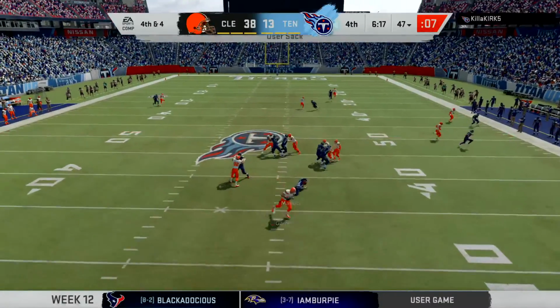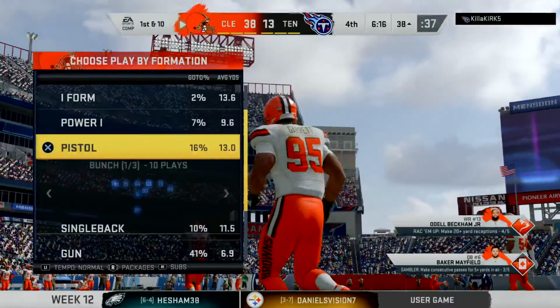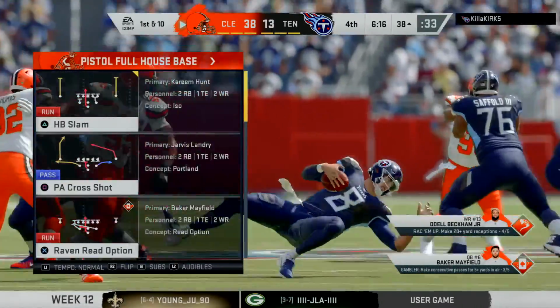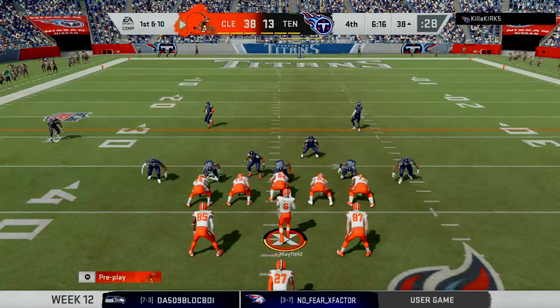The Titans go. It's Mariota, and he's taken down. This will be a Browns sack, Myles Garrett. And the Browns are going to get this thing back. Excellent field position. So here's a 1st and 10 at the 38.